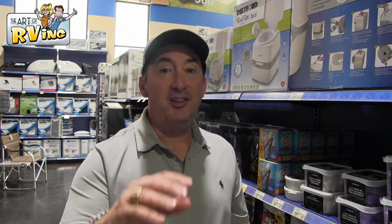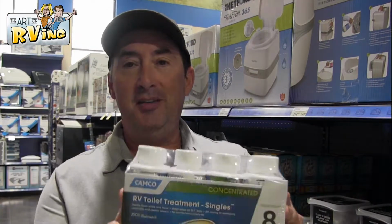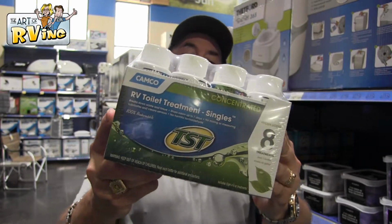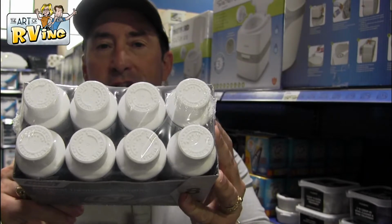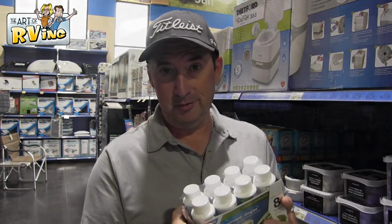Okay, so we are on the exciting holding tank treatment aisle. Ooh, and I have to admit, we use a lot of this. This is the concentrated RV toilet treatment, and I just like it because they're singles. It's very handy. I put it right by the toilet, unscrew it, boom, done, out of there. I don't know. That's the way I do it. How do you do it?